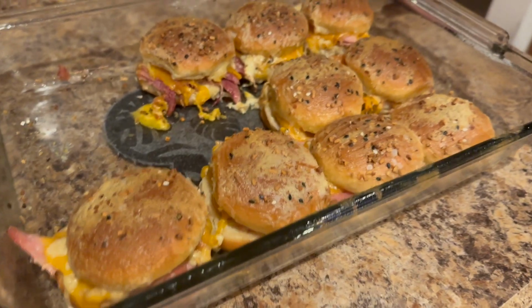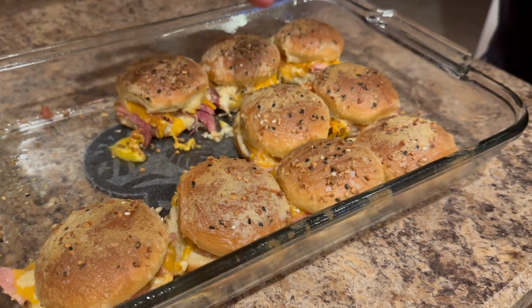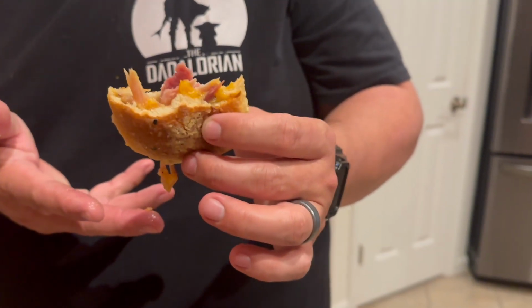I love that topping. The topping made it super golden brown, and it has garlic salt and the bagel seasoning. That's the perfect topping. So good. The cheese, because it was in between all the stuff, I thought it was going to melt and stick to the bottom. But it melted and wrapped itself around the bottom of the bun.